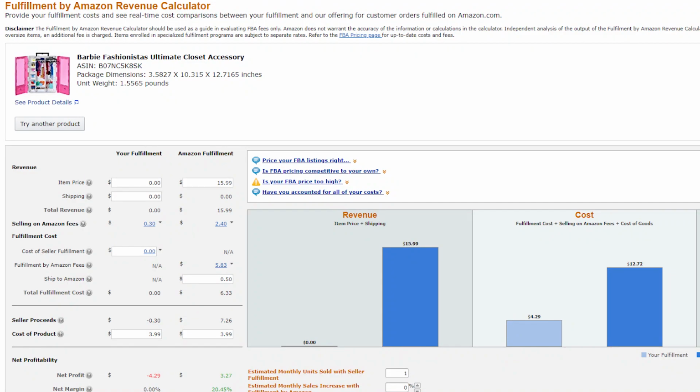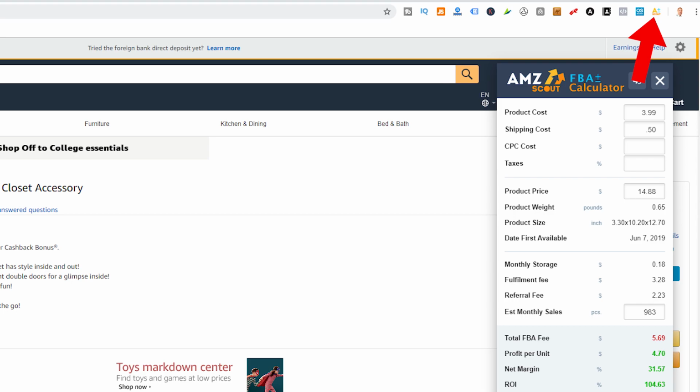Now, you can run the numbers on a potential FBA margin too, using the FBA calculator that Amazon provides you by simply Googling the FBA calculator on Amazon, or you can download yet another Google Chrome plugin that I recommend called AMZ Scout FBA Calculator. Perhaps the simplest one of all of these though is just to make sure that you're checking the product's ASIN in your Seller Central to make sure that you are able to sell it too.